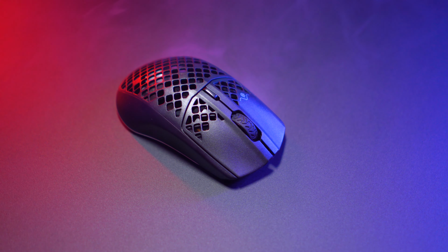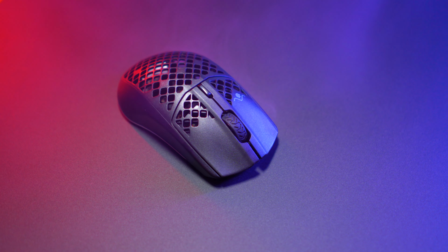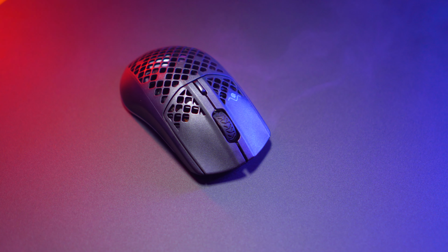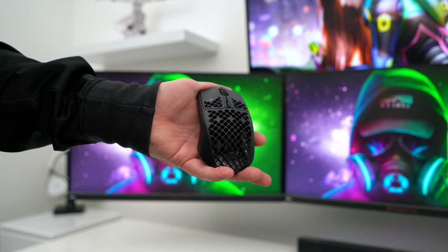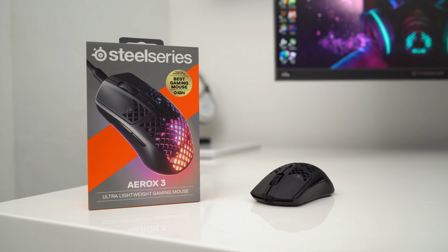The main advantage to a mouse like this is it's easier to make large, quick motions with high accuracy. If you have a budding Fortnite gamer in your household, this might be exactly what they're after. You might be worried about its honeycomb design. Don't be, it feels very well made and sturdy, plus the Aerox has an IP54 rating, making it resistant to water and dust. One drawback to this mouse is the skates.